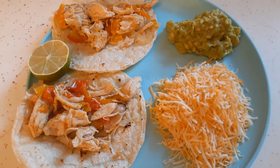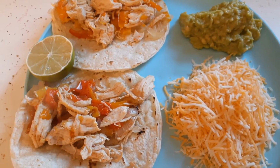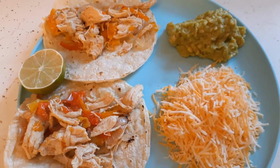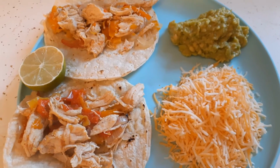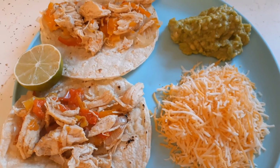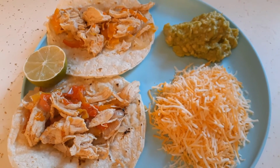All right, everyone, so here is my plate, and I've got my chicken fajita directly on the tortilla, and yes, I am having corn tortillas with mine. There are certain things I like corn tortillas, and that's fajitas and carnitas. So I have my slice of lime there, cheese and guacamole, and that's all I'll take on mine. So this is our dinner for this Saturday night.